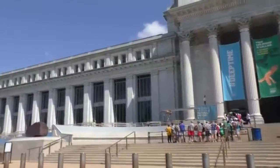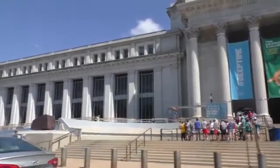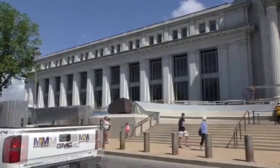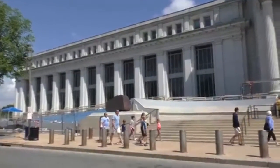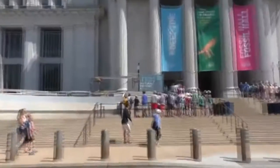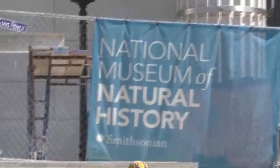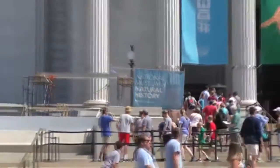And he said, listen, fellas, I'm giving you this money. I want you to do two things with it. He said, I want you to create an institution and name it after me. Totally legit. James Smithson, the Smithsonian Institute. And he said the purpose of this institute should be for the increase and the diffusion of knowledge. A lot of money, very broad mandate.